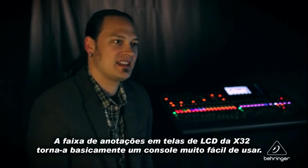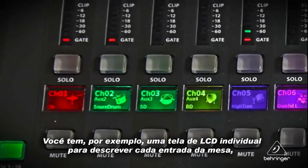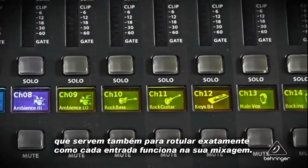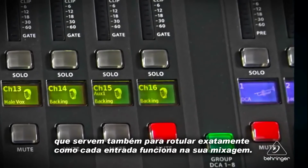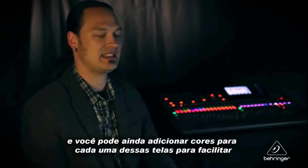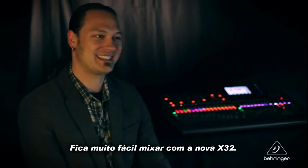The scribble strips on the X32 make it really easy to use. The LCD scribble strips on each input allow you, the user, to label every input exactly as to what the function is. So let's say you've assigned it to a snare or a vocal mic. Plus it allows you to color code those inputs. So you can actually add little pictures of what the microphone is on stage to make it quick and easy. You instantaneously know those are your drums and what drum it is. You don't even have to know how to read to be able to mix on the X32.